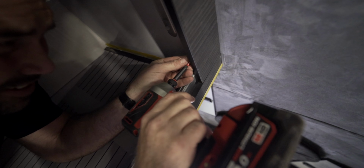Christmas is here and Ryan is decorating our tree. Morning. We're decorating the Christmas tree in the Aspire studio.